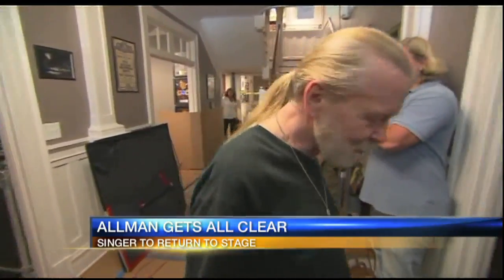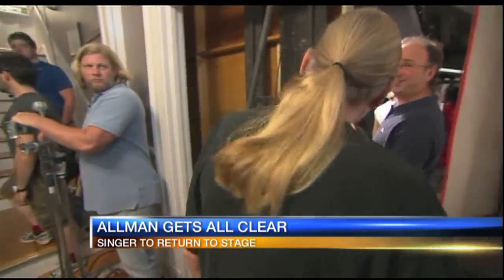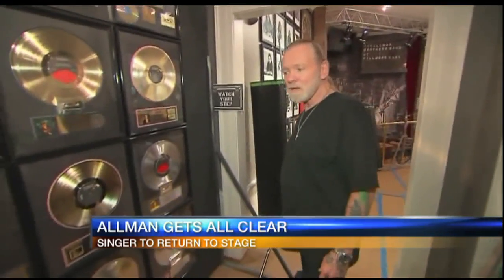Greg Allman's doctors have given him a clean bill of health. Allman became ill early last month and called off all of his shows. Now he plans to return to the stage on September 25th in Denver as part of his Laid Back Festival. Allman says he's been going stir crazy because he feels his best when he's playing and traveling.